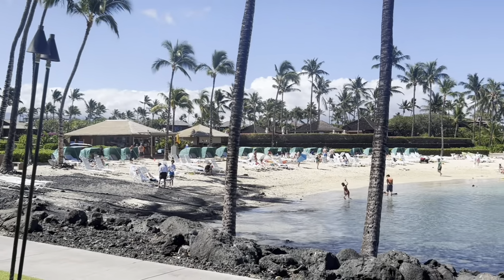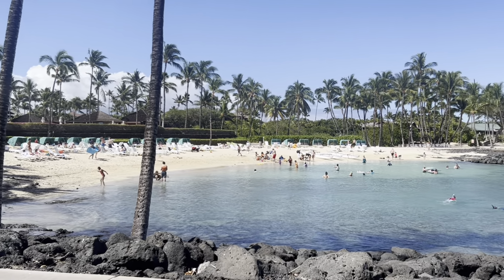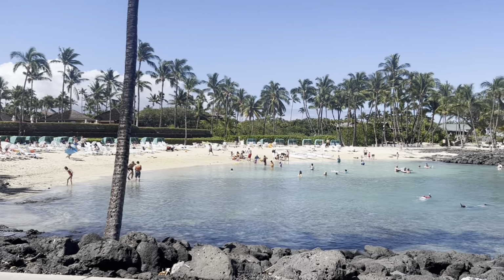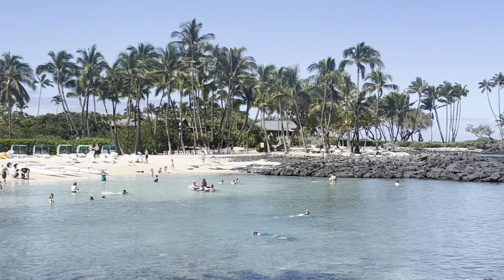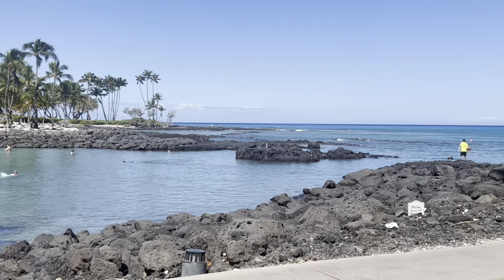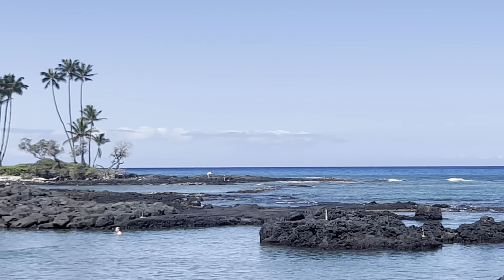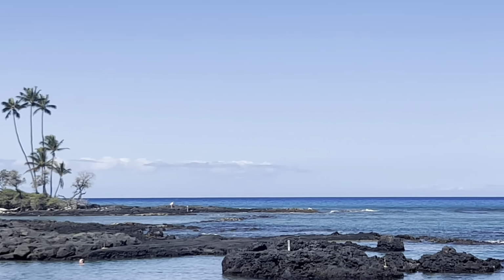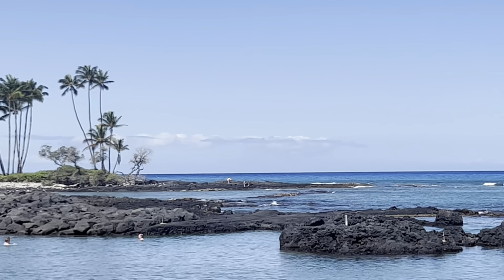All right, it's my last day in Hawaii for a while, and what a happy place this is. Look at all the happy people. Not only are there happy people, there's happy fish, happy sharks, even happy eels. Anyway, catch my next episode because I am going to show you how to fly to Kona and do just a day trip for $300 or less.